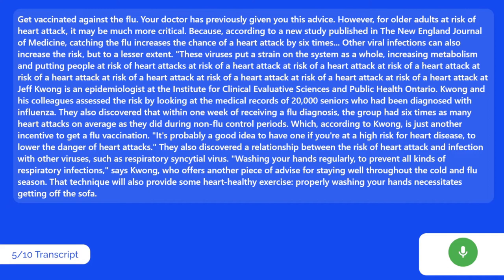Jeff Kwong is an epidemiologist at the Institute for Clinical Evaluative Sciences and Public Health Ontario. Kwong and his colleagues assessed the risk by looking at the medical records of 20,000 seniors who had been diagnosed with influenza. They also discovered that within 1 week of receiving a flu diagnosis, the group had 6 times as many heart attacks on average as they did during non-flu control periods.